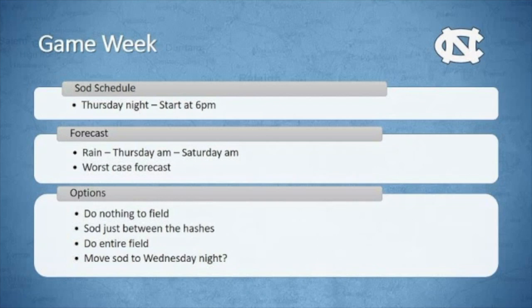And he said, well, how are you going to paint if it rains? And I said, well, it's easy. We're sitting on a pallet of aerosol. We'll aerosol the whole field if we have to, lines, numbers, hashes. And he said, you got to prove to me that that'll work.